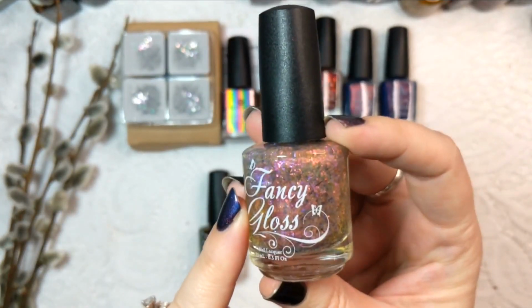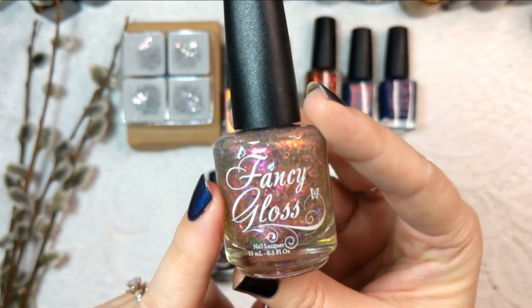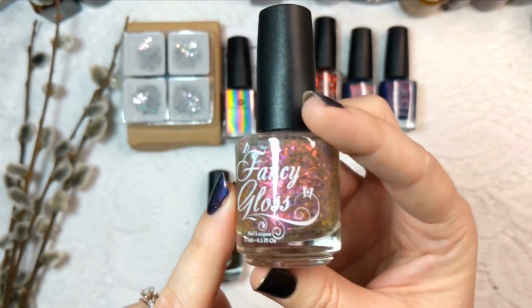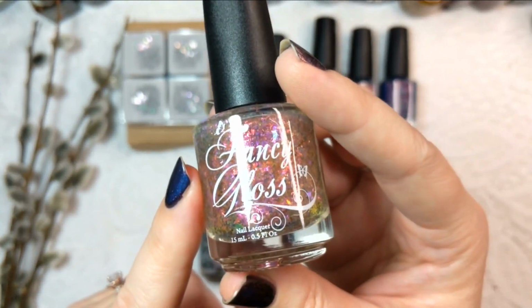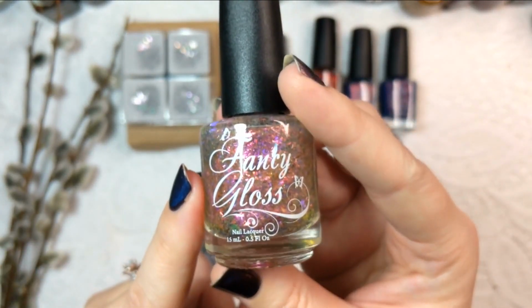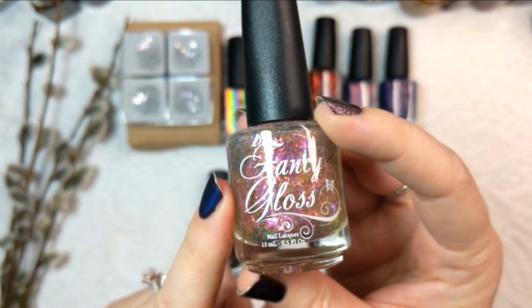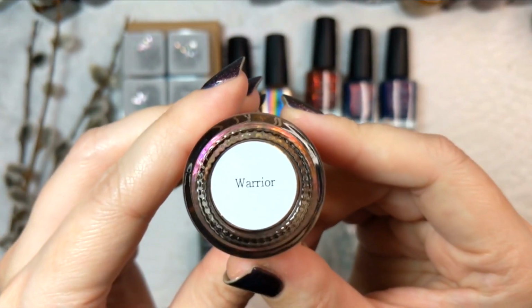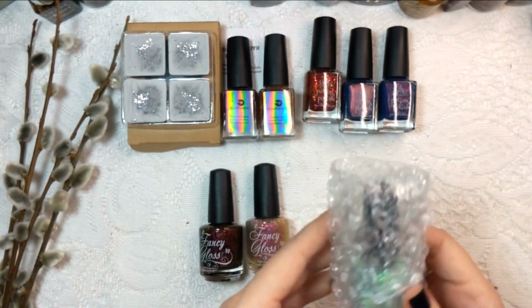So I get the feeling this one is going to be added to my 2021 fall rack to be used over a lot of things. So we'll have to see how that goes. If you've been keeping track of my fall rack, you'll know that it is ridiculously huge, but it can't be helped. So that again was Warrior, such a gorgeous polish.